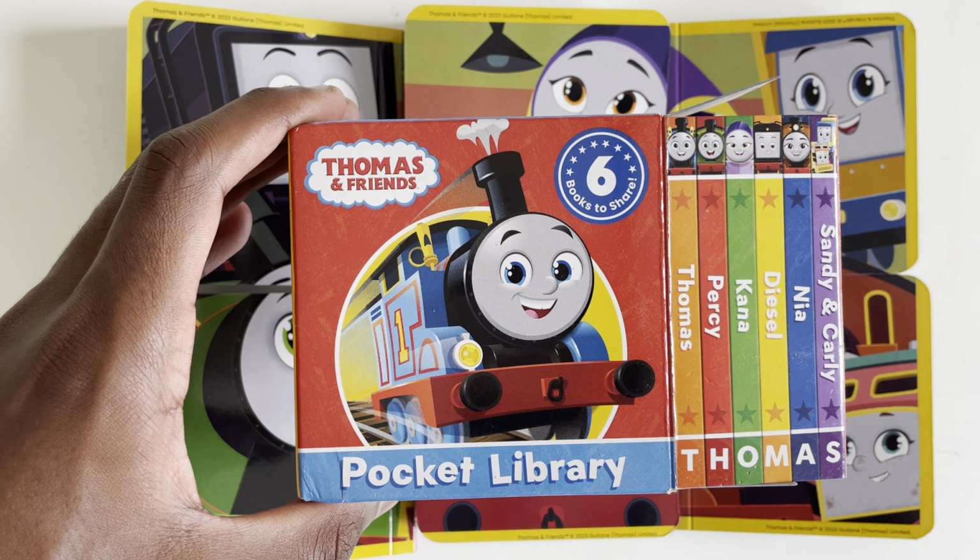When the five engines delivered the wood, the Fat Controller said, "You are all very useful engines." "Yes, we make a great team," said all the five, isn't it? I think when you are a team, you get the job done quicker and more efficiently. We can help each other and work as a team.